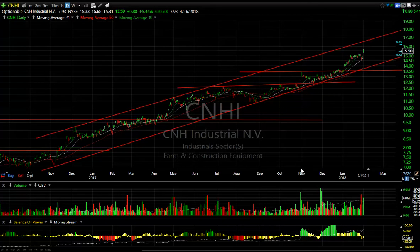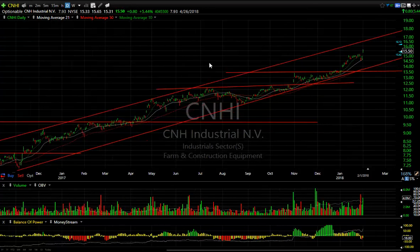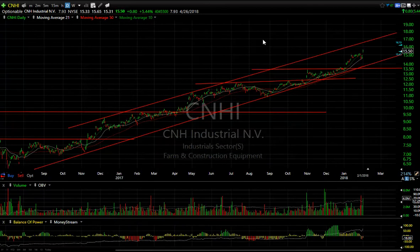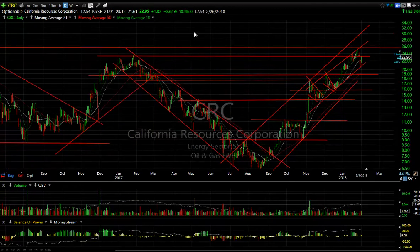Chinese farm and construction equipment manufacturer CNH has been in a beautiful rising channel, and today it popped for 80 cents or 5.5%, but it broke out. It looks to me like it's headed towards around the 17, 16.5, 17 range short term, but on a longer term basis, it might be a lot better than that. There's almost 8 days short to cover.